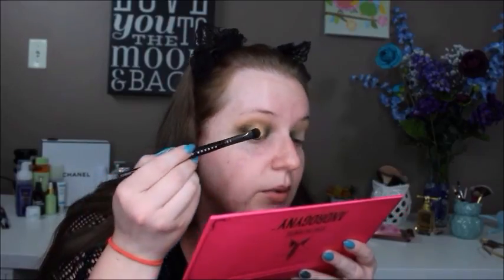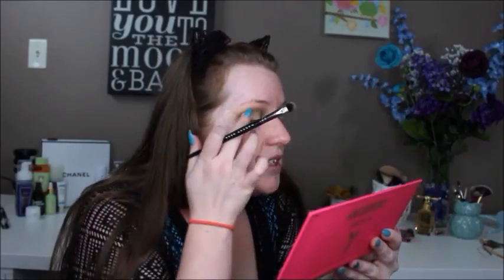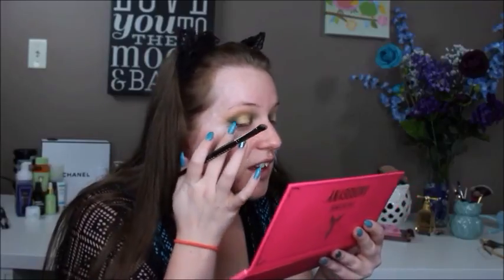A little bit of fallout going on, but that's because I might have put too much. Okay. Oh yeah, that definitely goes on so much easier. So now that that's on and it looks gorgeous, I love it. That orange just complements the blue and the green, and this frosting color is so pretty. I don't want to stop looking at it.